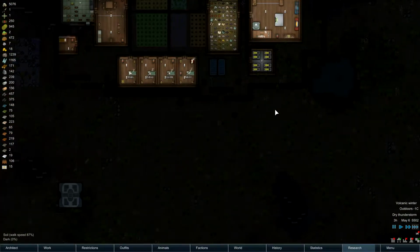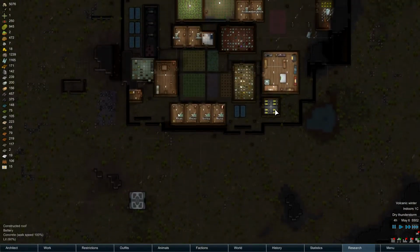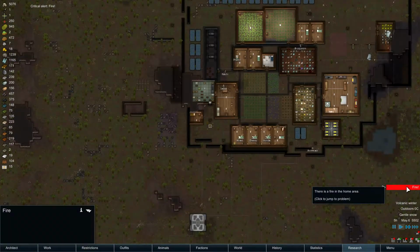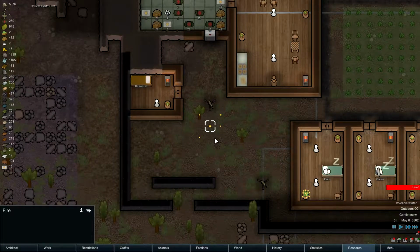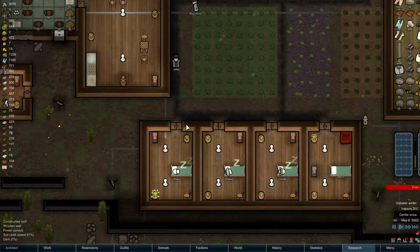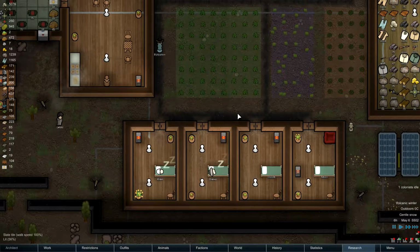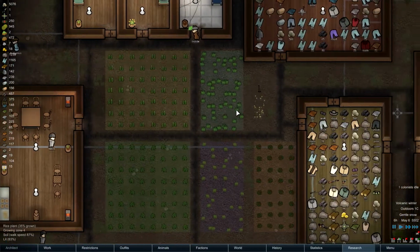Dry thunderstorms aren't good because they can easily cause some fire. Critical alert, fire, where? Oh, down there. And now we have gentle snow. Okay, so just after I allowed them to wear their spring and fall outfit, it's snowing again.